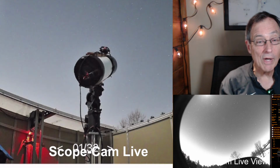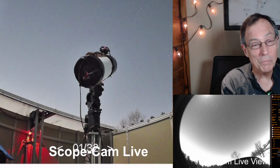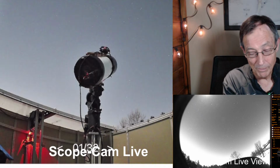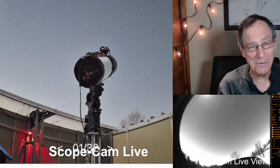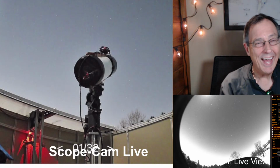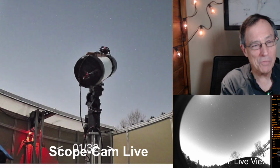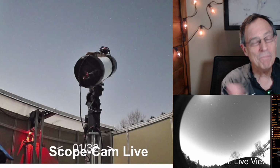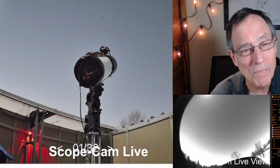You know this plate solving in SharpCap? Robin has made his own plate solving, so you don't have to go to Astro Tortilla or ASTAP, that's what I was using before. You don't have to use an external plate solver anymore. Robin Glover, the developer of SharpCap, has plate solve built in. He calls it SharpSolve. I think that's pretty cool.